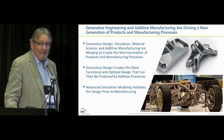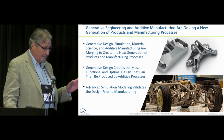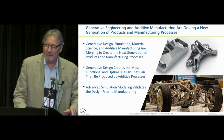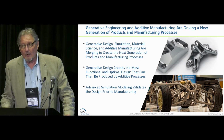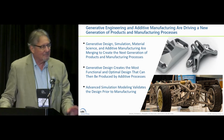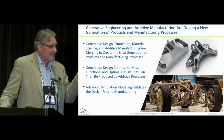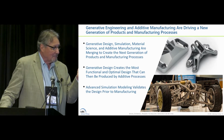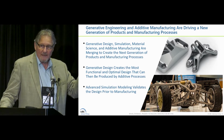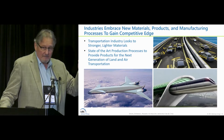And then the other thing you have to add into the equation is the advanced simulation modeling that is available today. The modeling and simulation platforms we have today are where the product designer can completely validate the part before even a prototype has to be made, completely validate it in terms of all of the traditional CAE applications of FEA and all those, and stress and everything. You completely validate that prior to any type of production. What you see here is a prototype vehicle that has been printed, but it's been produced based on the optimal design for strength to weight ratio, and it's generated by a generative design process.